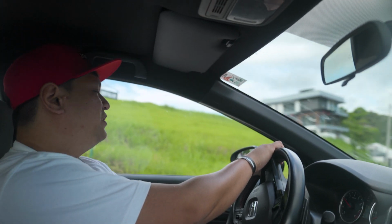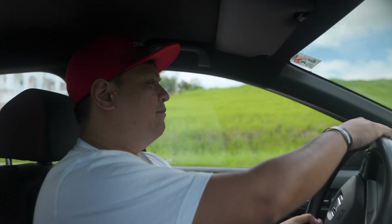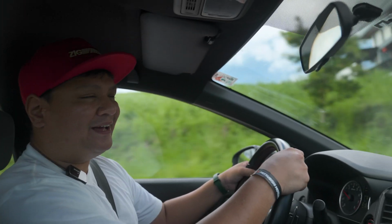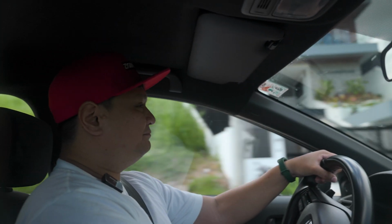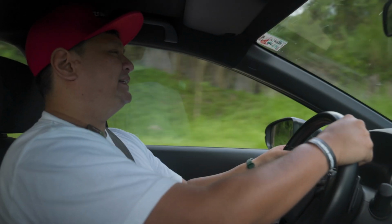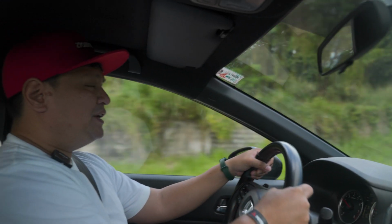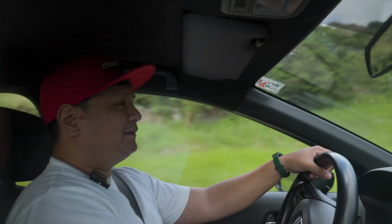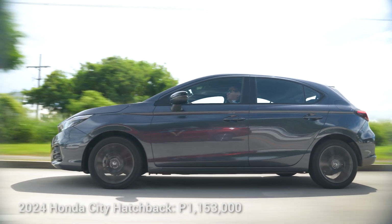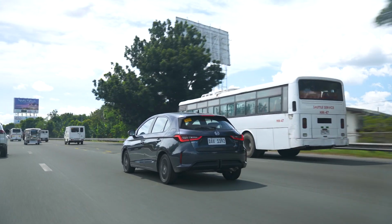It does not have Honda Sensing just yet, but I've heard some rumblings around the nerd vine that there might be an update coming soon. But as it stands right now, as we're testing it, it doesn't have Honda Sensing. If you want Honda Sensing, you might want to go for the sedan variant, but the hatchback doesn't have that just yet.